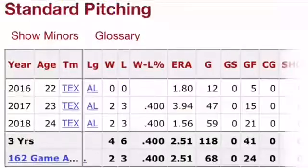And today we're going to dive into the types of pitches Jose Leclerc throws and what can make him so effective. And I'll show you a little bit of him in MLB The Show because I have his monthly awards card in MLB The Show and I love using it. But let's dive in to Jose Leclerc.